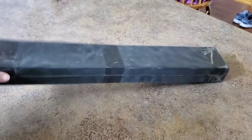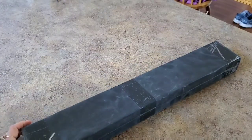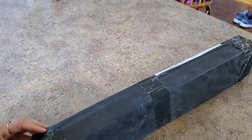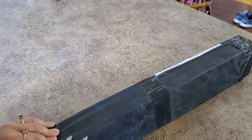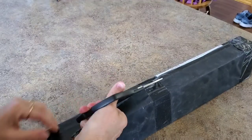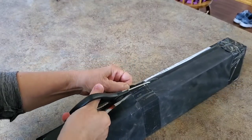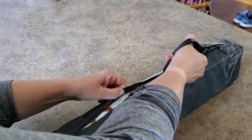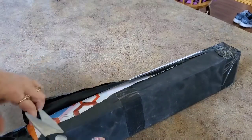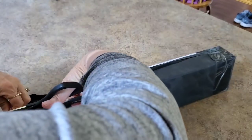You never know. AliExpress orders, you just never know what's going on with them these days. I got one yesterday that took 3.5 months to get here. And this one was ordered much later than that, and it's here, so I don't know. It is what it is. You get what you get. Things come in when they come in.